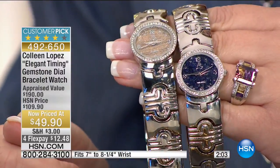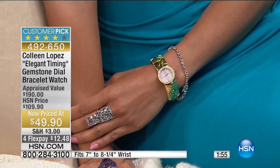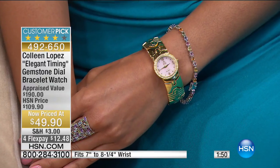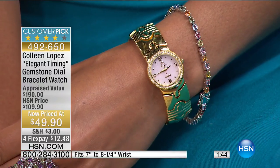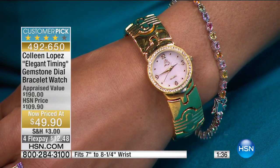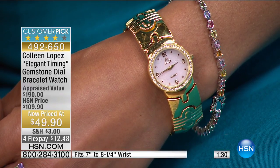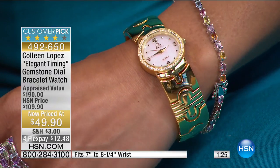So if you'd like to own this watch, you're the first ones to get to see this at that great new price of $49.90. If you have a chance, go read some of the reviews on hsn.com, because the customers who already own this rave about it. It is so, so pretty. And I love that you can adjust it. So if you have a smaller wrist like Valerie, this will easily go to a 7-inch or less. And if you have a little bit larger wrist, this will comfortably fit up to an 8.25-inch wrist, depending on how many of the extenders you use, because there's three total extenders. So you get extras depending on the length that you need. So it goes anywhere from 7 to 8.25 inches.